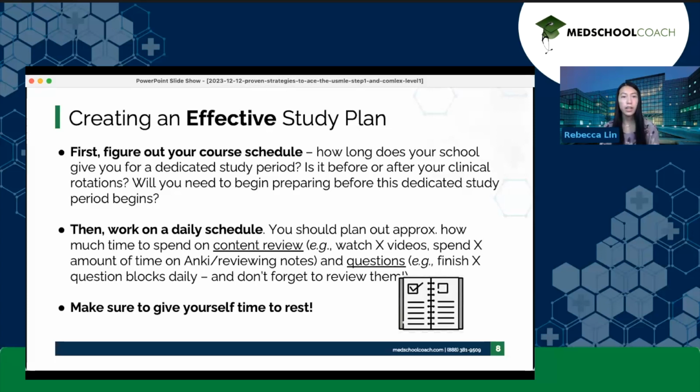All right, I'm going to talk about creating an effective study plan. First things first, you have to figure out, when do I get the time to study? Because every school gives you a different dedicated study period. And within that study period, sometimes it's before your clinical rotations, sometimes it's after clinical rotations. That might also change your approach to when you start studying.